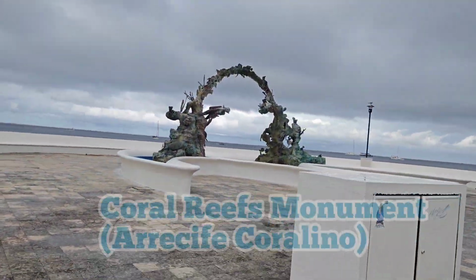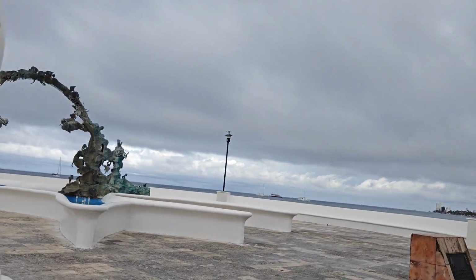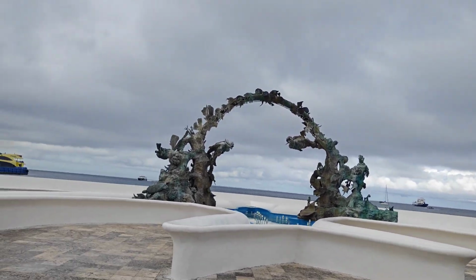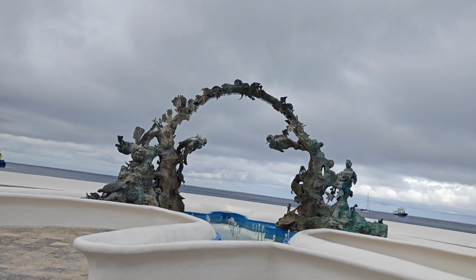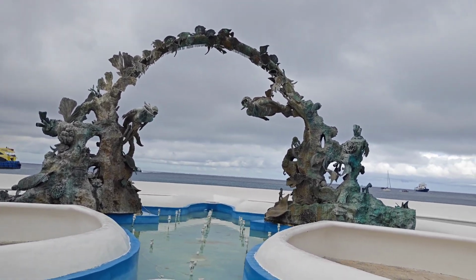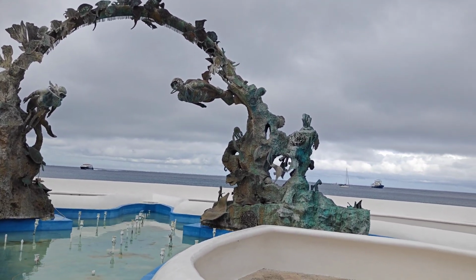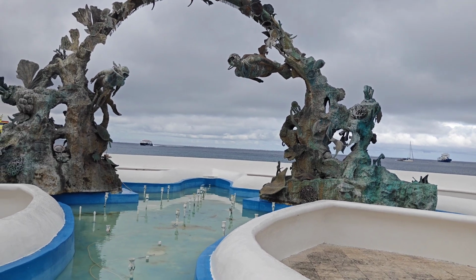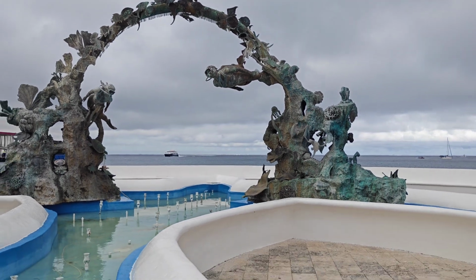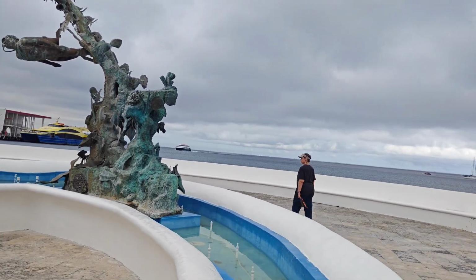Arriving at the Coral Reef Monument. The Coral Reef Monument is a monument dedicated to the essential beauties of Cozumel. It was made in 1992. It's supposed to be a fountain monument, but that's obviously not working. And it highlights some of the activities that you can do here in Cozumel. Of course, you see scuba divers here, you see snorkelers, you see all the fish and the aquatic life here in Cozumel.